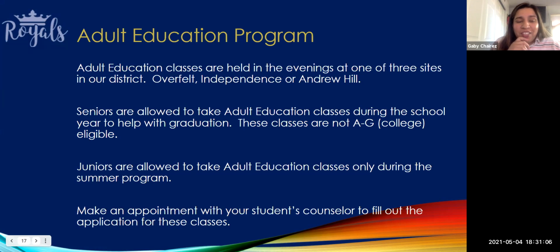Adult education is if the student is missing some courses, they typically stay at Overfelt as seniors to finish. However, they have to take a few additional classes to make it to 220. One of the options for this is adult education.